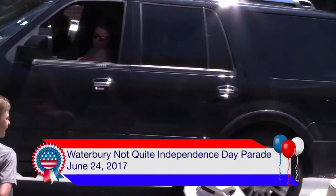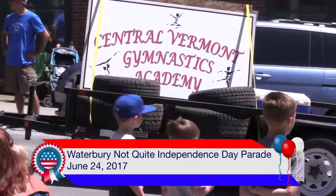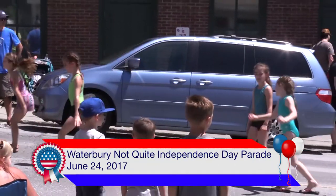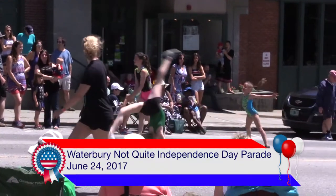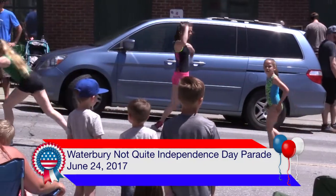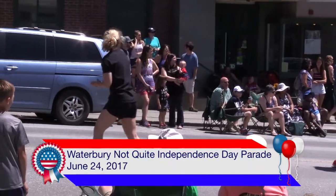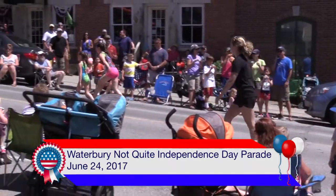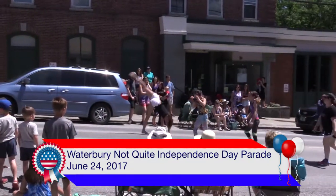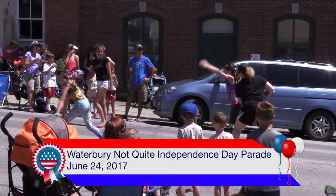We've talked about fitness a couple of times here this morning. Here's some people that are fit. The Central Vermont Gymnastics Academy. These young people are doing some handstands and cartwheels for us. And they are the vision of fitness. Central Vermont Gymnastics Academy. Cartwheeling up Bank Hill on Main Street in Waterbury.